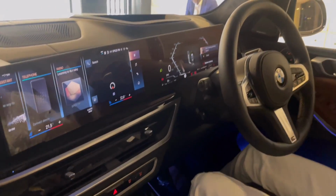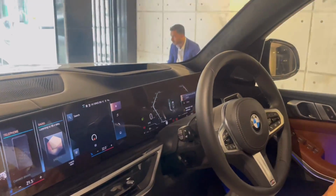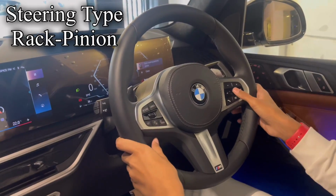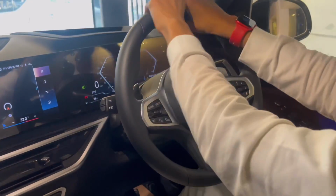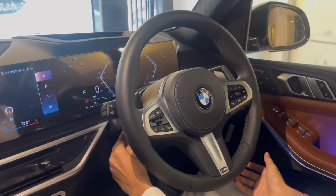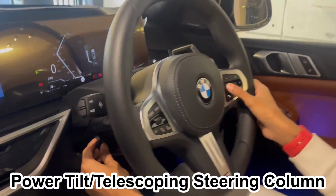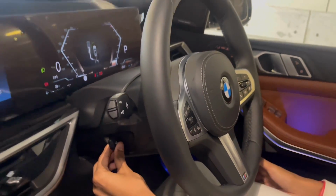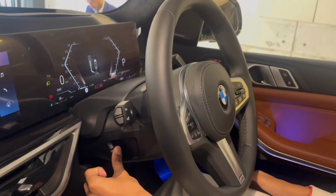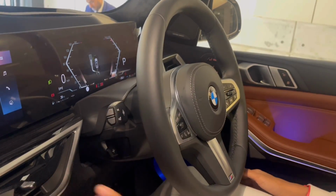Now let's come to the steering wheel. So I'm going to turn on this light. It's the same steering wheel from the previous generation. You have this fully sporty M Sport steering wheel with M written here, and this tilt and telescopic with powered. As you can see there.